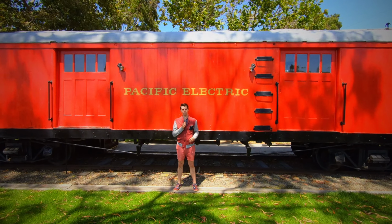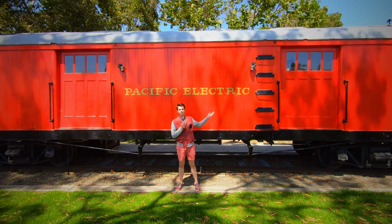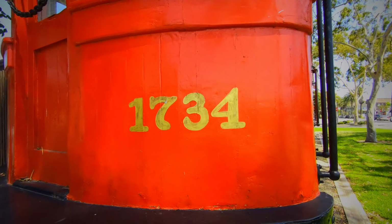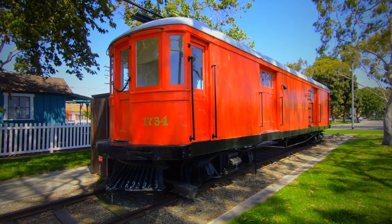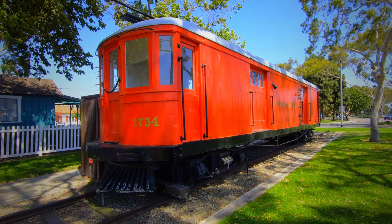Just over the Orange County border in Seal Beach lies car 1734. This maintenance car carried tools instead of passengers and was used to fix technical issues along the Newport line.